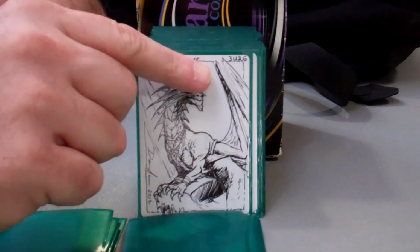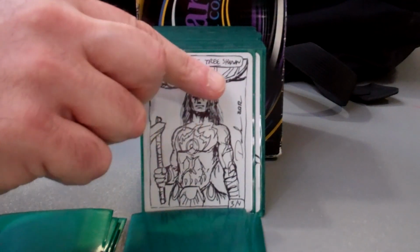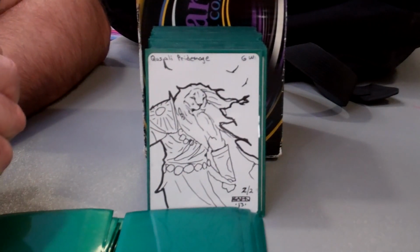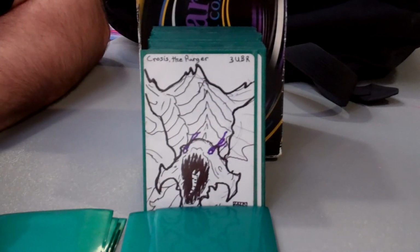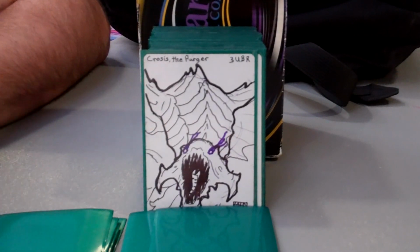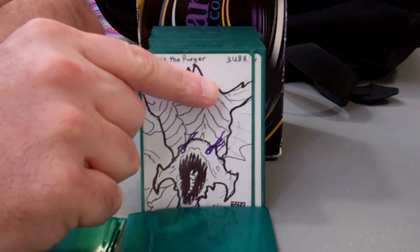Intet the Dreamer. One of my more favorite arts. Burning Tree Shaman. Pridemage. Had that done at Denver. This is the promo picture that Chris Rahn did. So yeah, some of the cards have got the promo art instead of the original art, but it's all by the artist who actually did it.